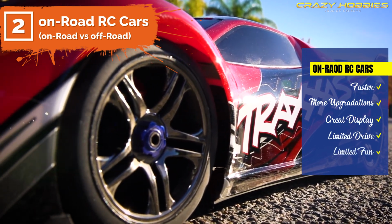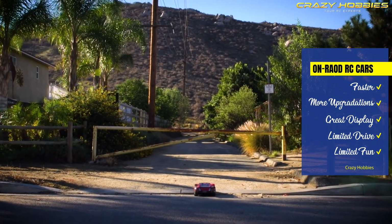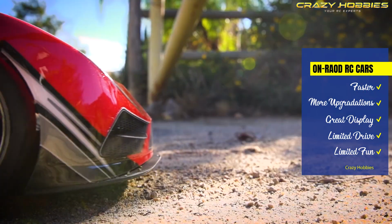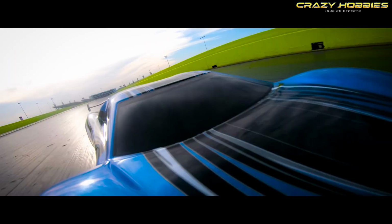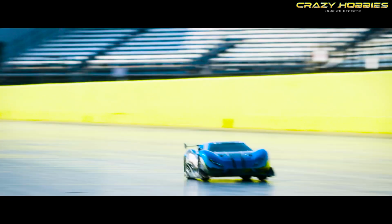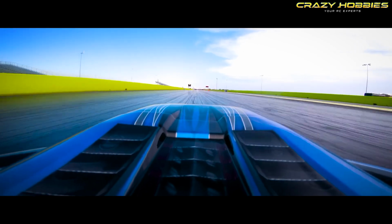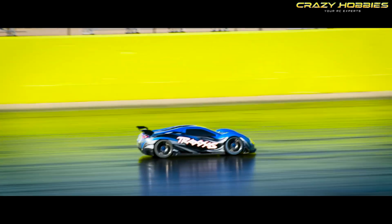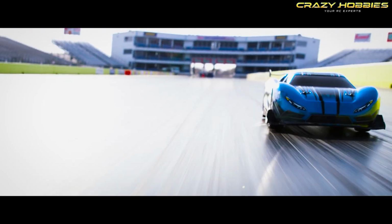The great thing about them, yes, they're super fast. The pros regarding your on-road RC cars is that regarding your tire, wheel, and body options, you're pretty much endless. So let's just say you've got a real car, let's just say a 200SX. If you buy an RC car, you'll be able to buy the exact body to fit on your RC on-road car, replicating your real car. The great thing about that is that when you're not playing with your RC car, they look really great on display. So you can display them, they look super cool.